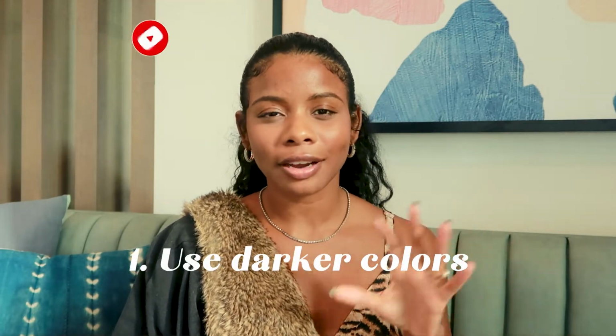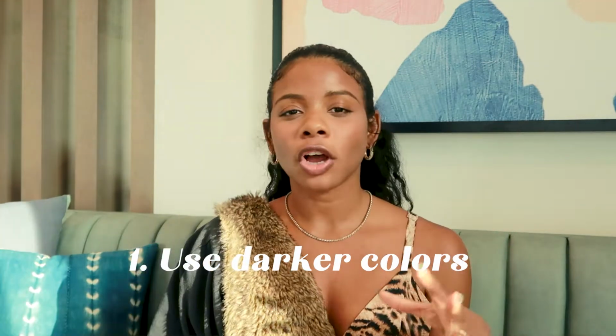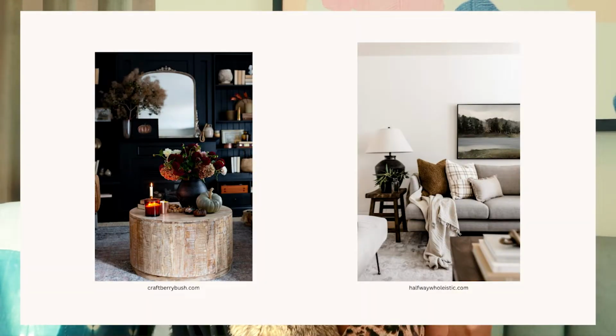So tip number 1 is use darker colors, moodier tones, different colors like burnt oranges, deeper browns, deeper greens, and even deeper jewel tone purples. You could also try out earth tones. A big reason why we love the fall so much is because we're seeing all of these changes naturally. We see it in the trees, we see it in the foods that are available, we see it all around us. So what better way to tap into the essence of the season inside your home than using earth tones.